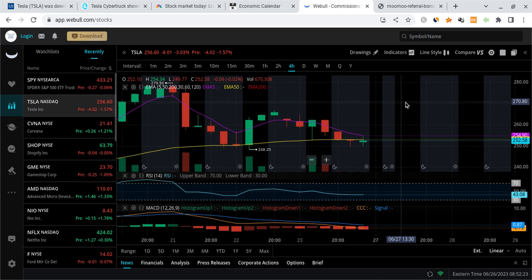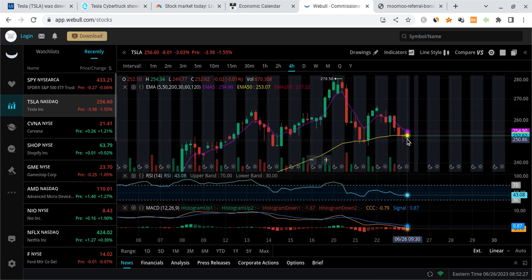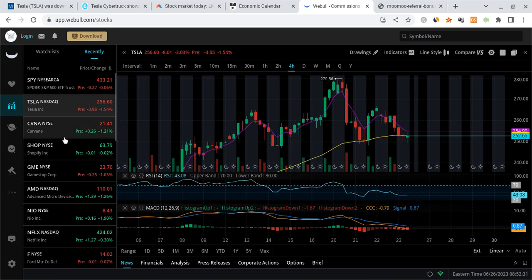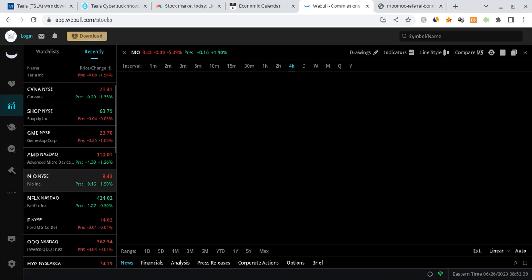But so far, it hasn't been able to do that. And the news is more negative. So the odds are favoring this thing maybe chopping around and then starting to come down to this 247, if not breaking below it. It still looks more bearish to me. That's just based off technicals and what the news is saying. I can't control that, but it is what it is, guys, right? We just have to be unbiased.